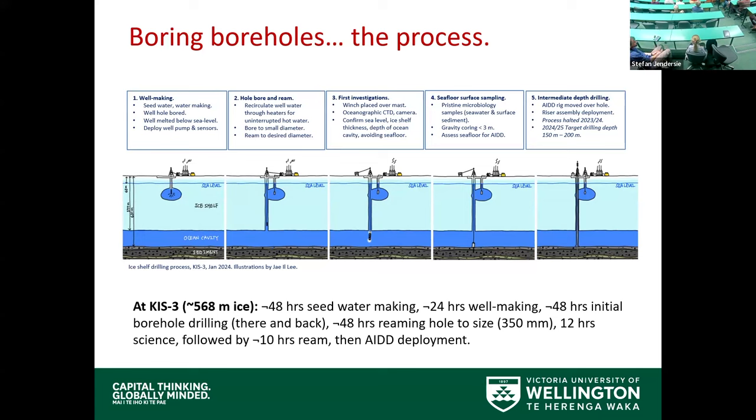The hole making is followed up by a ream to the desired size, which is our largest reamer plates, so 350 millimetres, so about a dinner plate size. And then we hand over to the science team to run the camera down, CTD, and they check the exit of the hole is nice and clean, make sure that the interface with the well pump, we're not going to have any issues there. And then also we take care not to disturb the seafloor at this point.